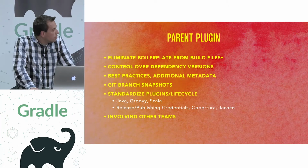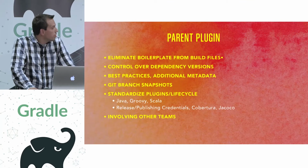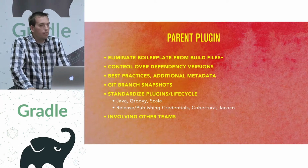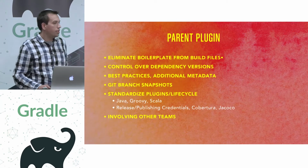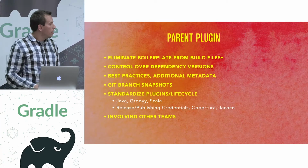I also want to mention some of the common plugins that we apply pretty much across all of our modules. So, for example, the release plugin has been a great help for enforcing some of the best practices, as well as making sure that there are no local changes when you publish a dependency or a snapshot.